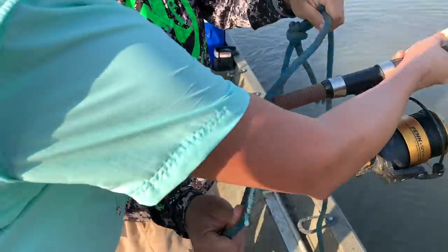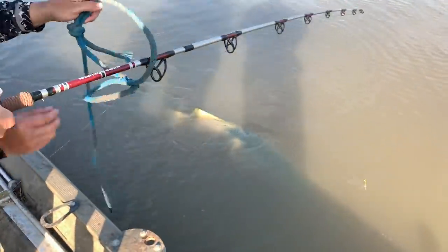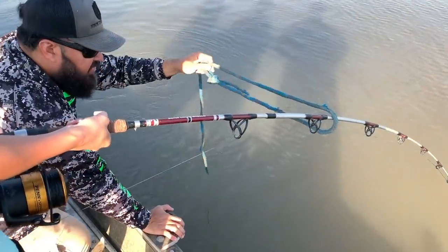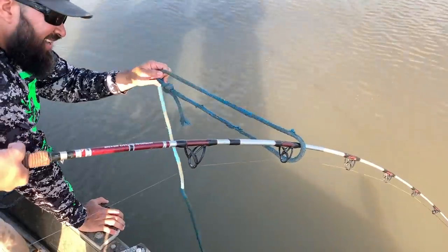Oh, this is a cool way to get it. Nice. What a smart way. If he takes off, basically, we're letting go of it. If he takes off, I'm going to let go of the rope. You just don't let go of the rope. You got this.